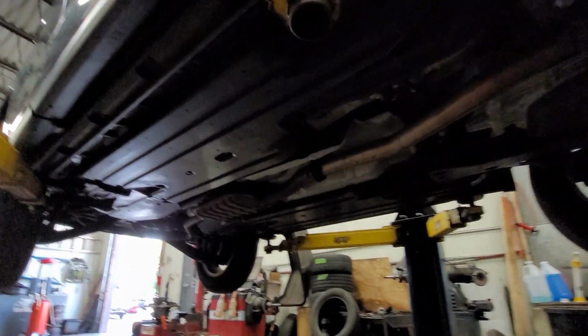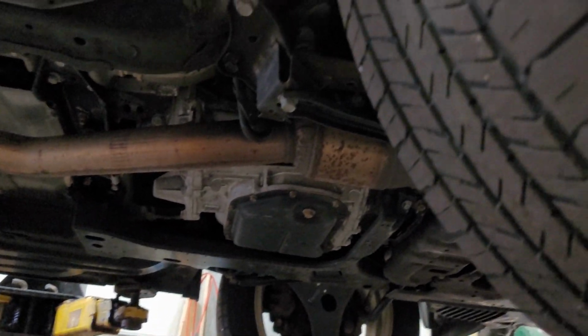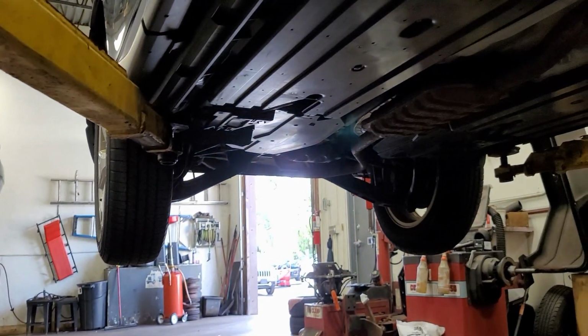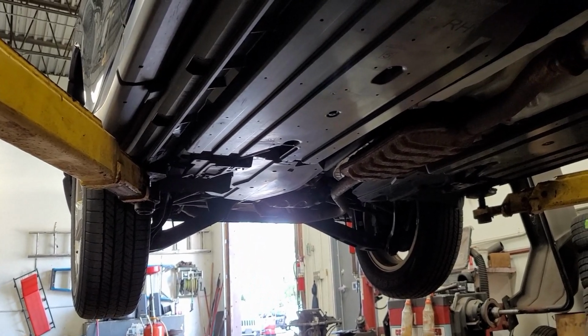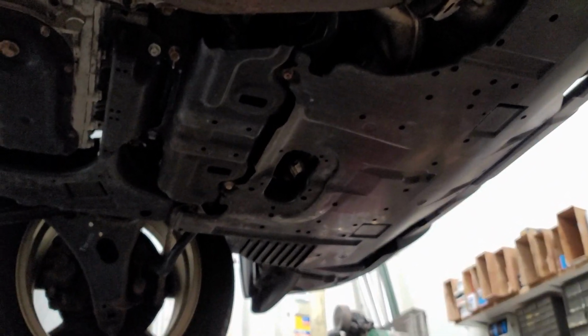Here it is underneath. Obviously a lot less rust. Let's see. Not bad overall. He did confirm that the rear brake pads and rotors need to be changed. He said the front ones could do another maybe 4 to 6 months. So, alrighty. Here we go. Let me get from the back.